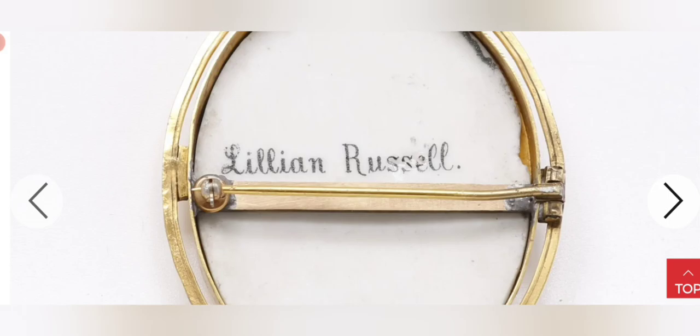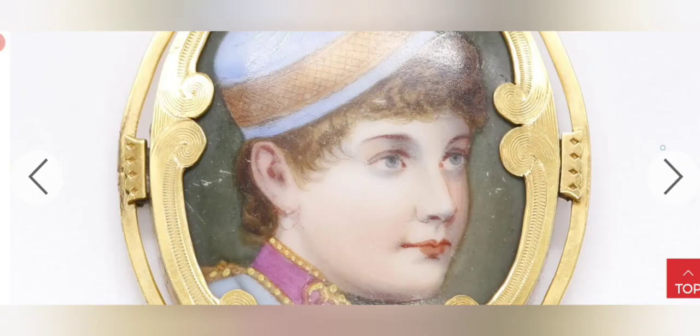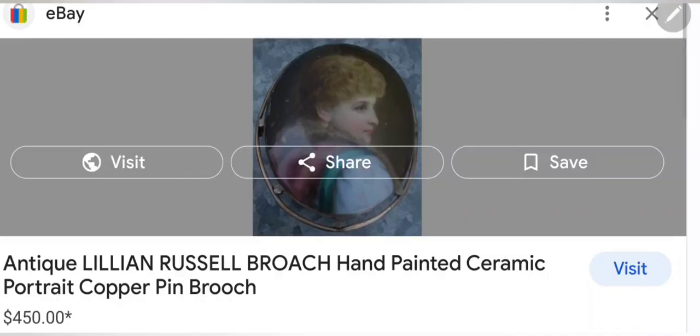And look on the back, Lillian Russell. Aha. And here's the sideway view. Okay. So now you know what these values of these brooches are. I'll show you another one. These are very rare and hard to come by. Okay, so here's another one on eBay.